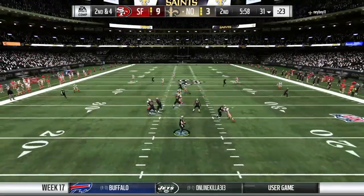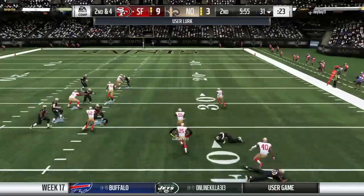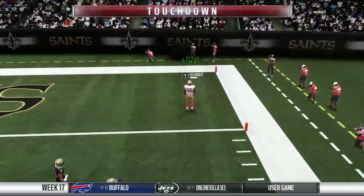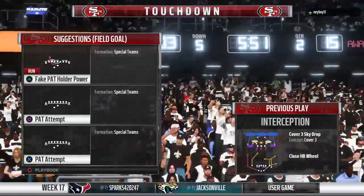On 2nd down, here's Brees. This time for Smith, and it's intercepted. Picked off at the 39. And now off to the races down the right side. And they will score. It's a 49er touchdown.